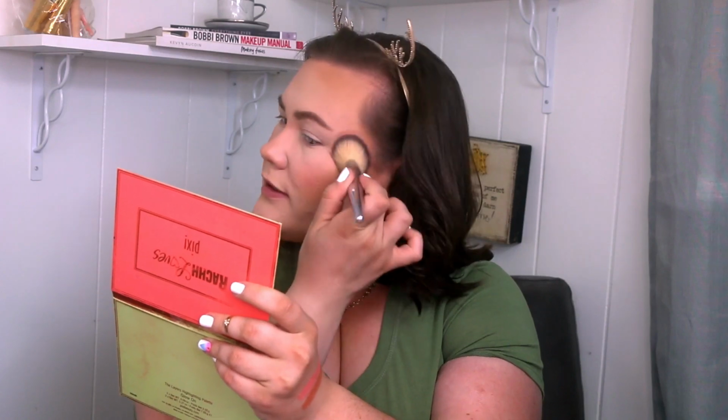I think this would look really nice for that. All right, and then I just went ahead here and cleaned off my brush, and now I'm going to go in on the other side with Blushin' in Riviera, which is much more light pink, much more Barbie toned, if you will. And we're just going to do the same type of thing.